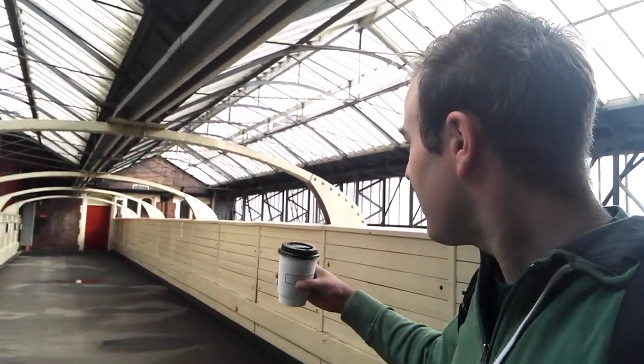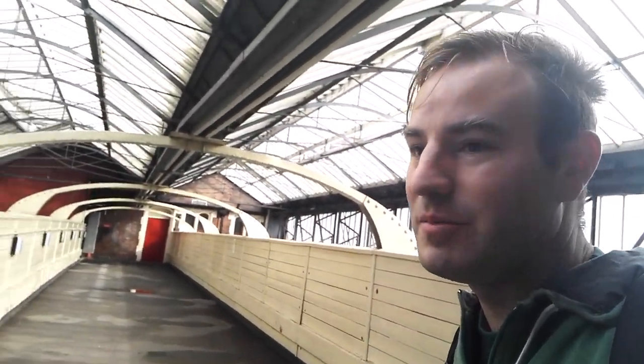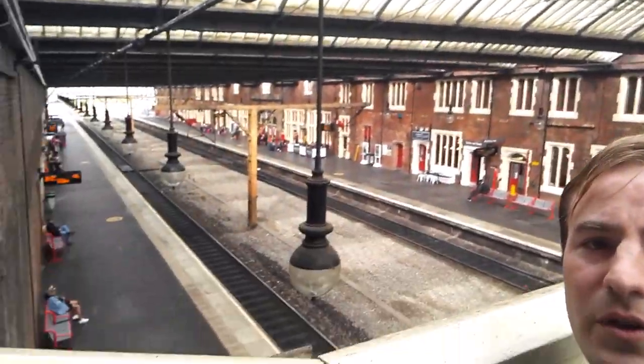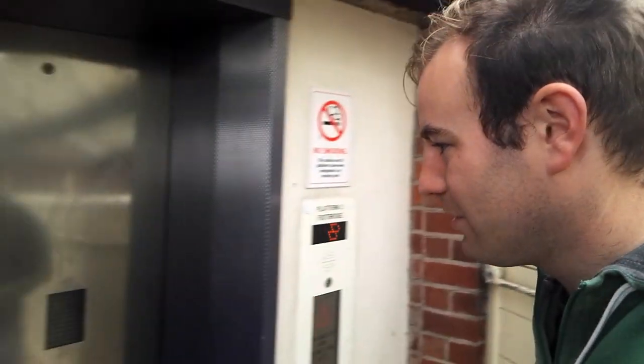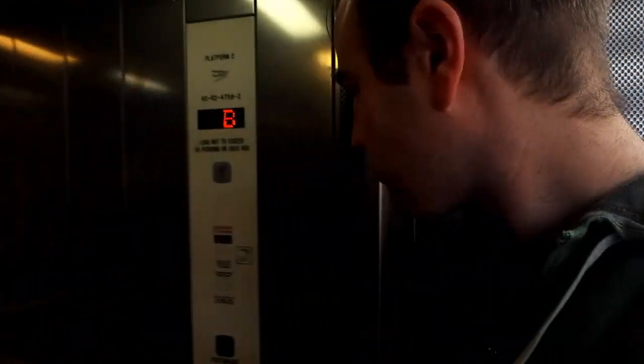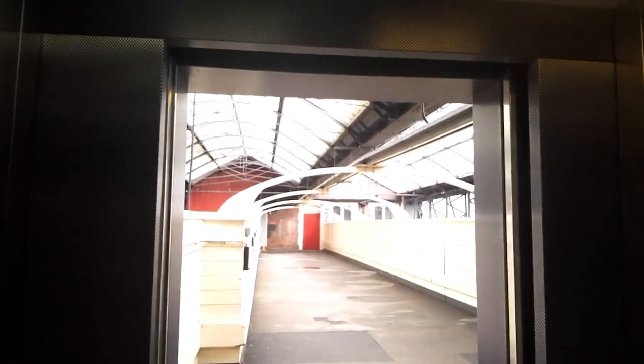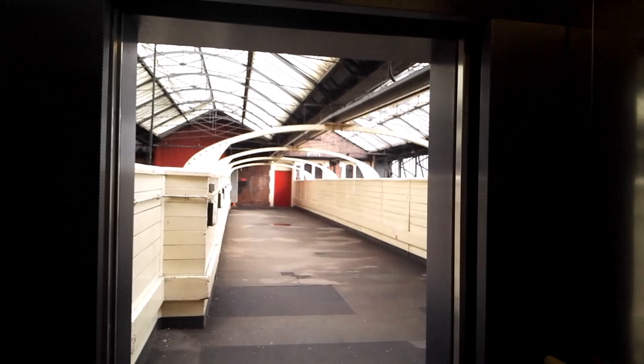Bridge left. There's that mysterious door over there. I'm not sure where that goes, but it's not public. So let's now go down to the platform. Doors opening. There we go. Lift going down. Doors closing.